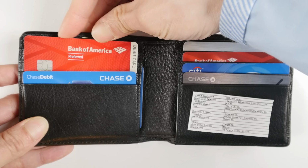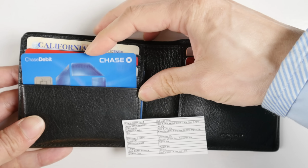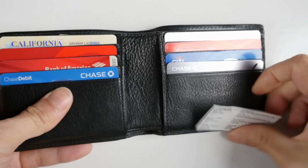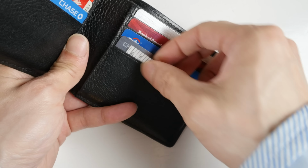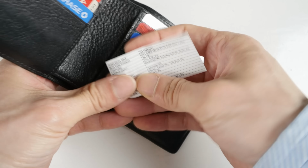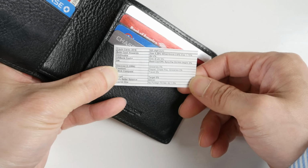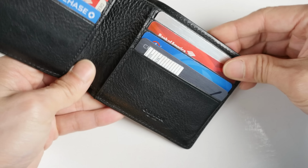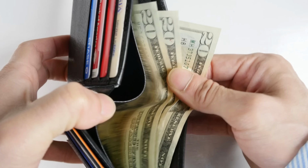And my Bank of America debit card and a Chase debit card, my driver's license over here. And I have a Clipper card. So I would normally put my cheat sheet like this so it's easy to take out. Just take it out like that. And then I can read whatever if I forget what's on here. And then I can put it back like that. Over here, just some cash.